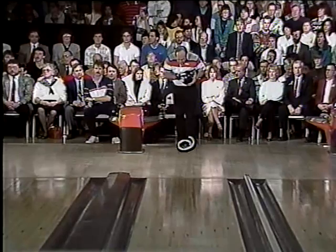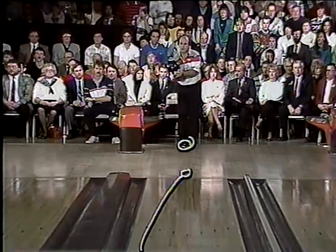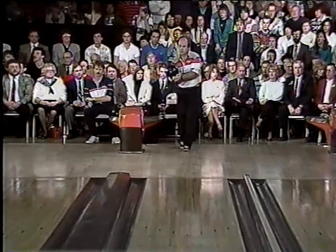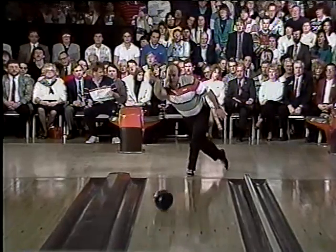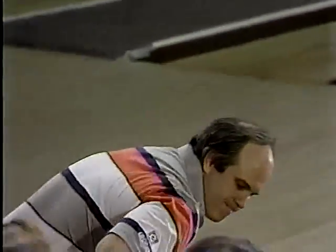He's starting in the center. He's going to drift very slightly and start the ball right in this lane, right inside the first arrow, and play the big hook wide. Very powerful style. Oh, he walked away from that one in a hurry. Knew that it was perfect in the 1-3 pocket.